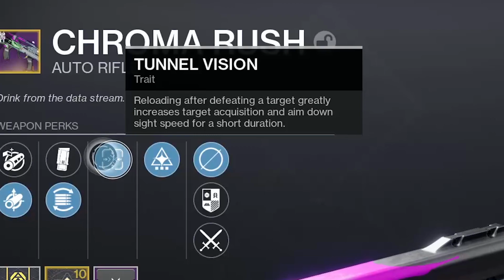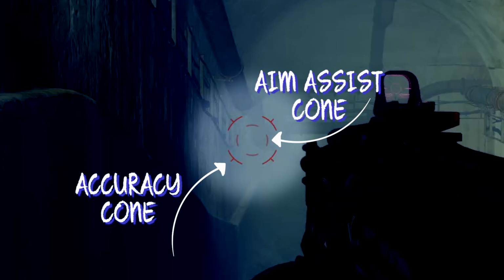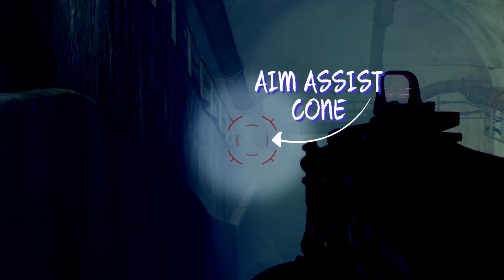If you're new to D2, every time you see the phrase target acquisition, I want you to immediately think of aim assist. Remember earlier with our machine gun reticle demo? The innermost cone of our machine gun is the aim assist cone. That is the cone that's going to get helped out when paired together with tunnel vision.